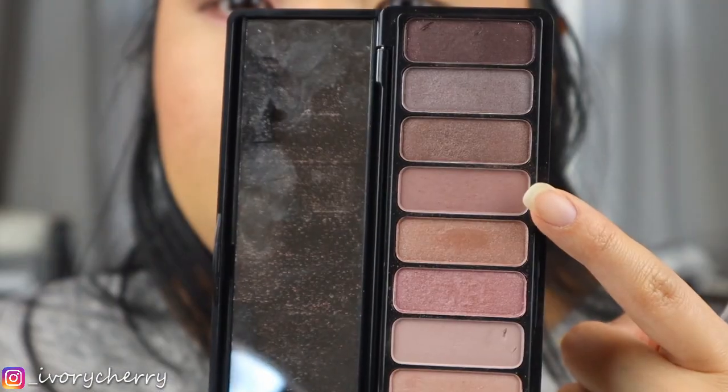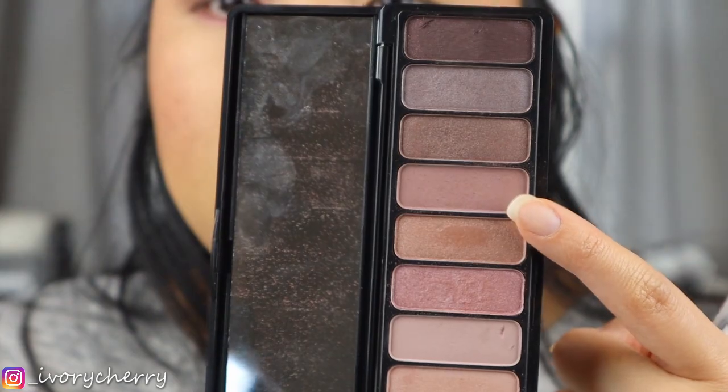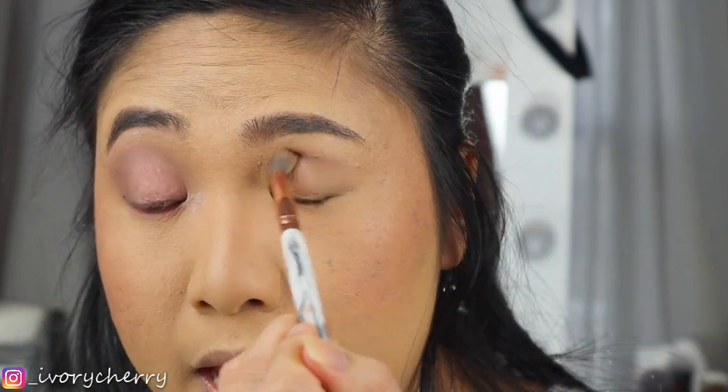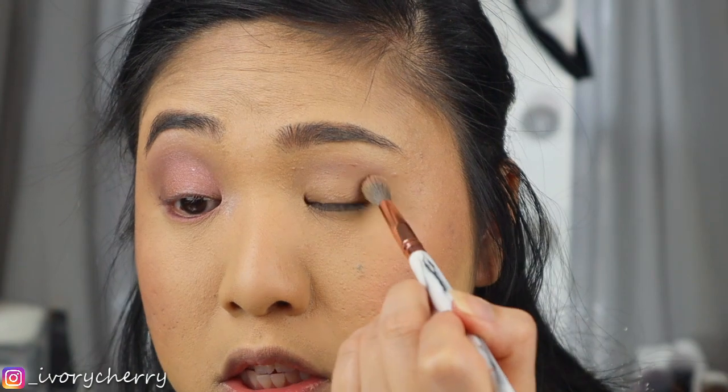So first I'm gonna go in with this ashy brown color right here, and this will be our transition shade, so it's gonna go into the socket of the eye and the outer V. I'm gonna leave the entire lid blank. So this shadow actually isn't too bad.